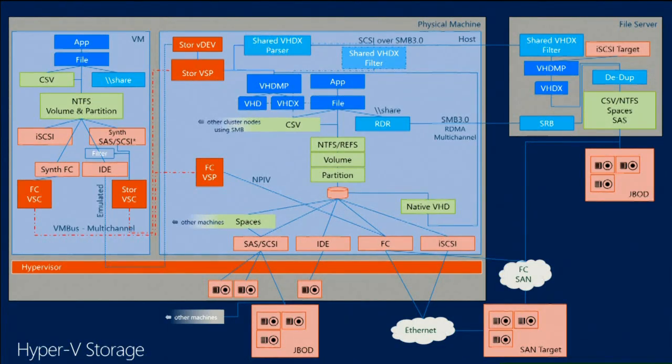And finally, we can also add an iSCSI target. So the file server has an iSCSI target, which is further leveraging the VHDMP parsing and the same storage stack to provide an iSCSI target. And now all of a sudden, you have Windows being serviced by the file server if block storage is what is needed. So the bottom line that just got added was for the iSCSI.